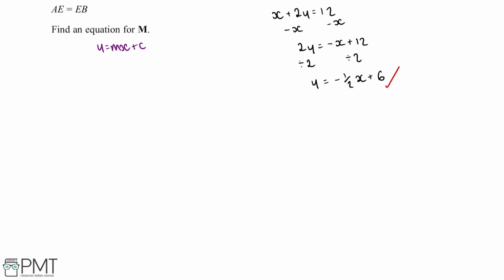So what this tells us is that negative a half multiplied by the gradient of M is equal to negative 1. And we can rearrange this by dividing both sides by negative a half, which tells us that the gradient of line M is 2. So we can start substituting this into an equation. So this will tell us that y is equal to 2x plus c.